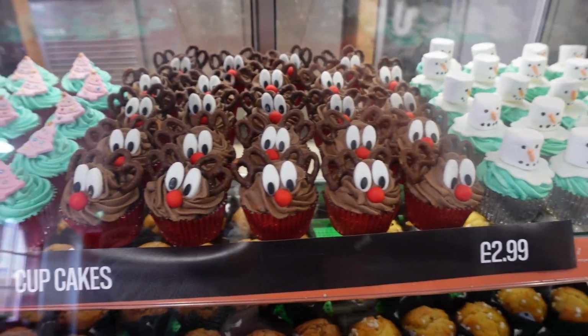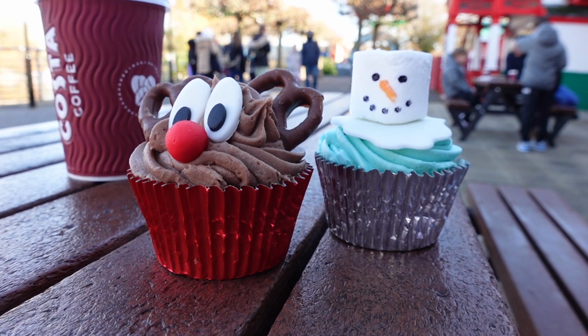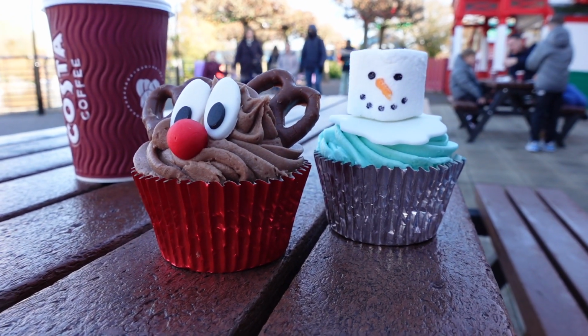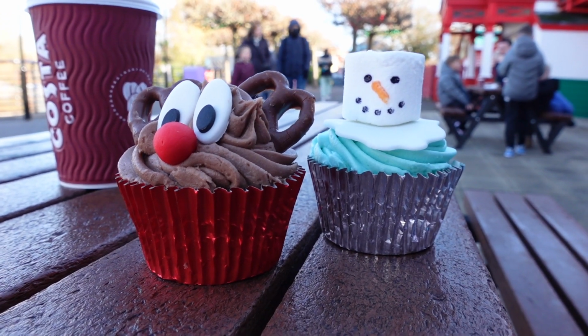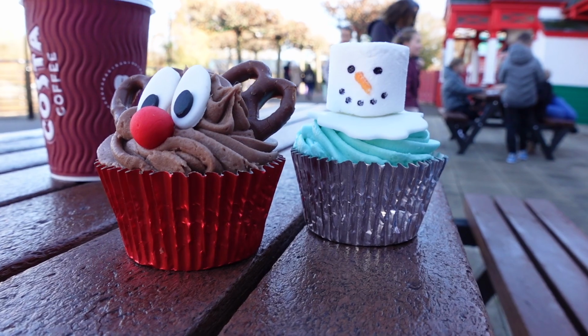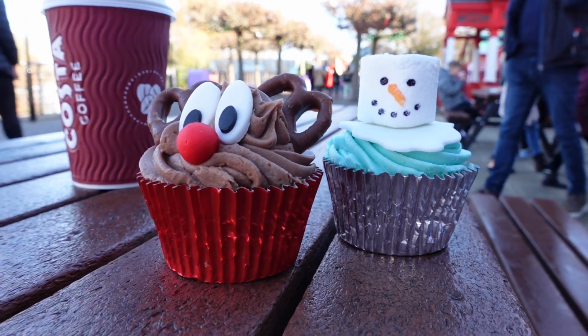Look at how amazing these look. Look at Legoland stepping up their game with the Christmas treats. You never see this in England. We never get anything special. The only thing we've had here is the Mythica donuts, which, I mean, they were cool, but look at reindeer one and a snowman one.